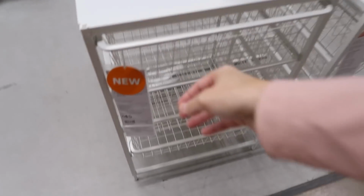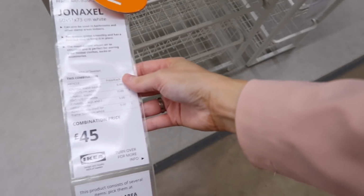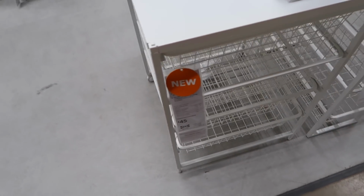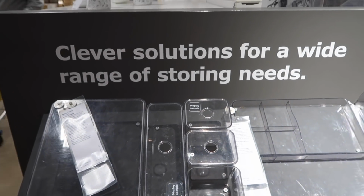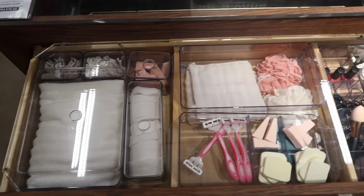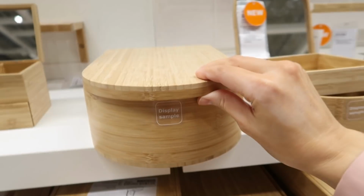In the bathroom section I spotted this, which would be great for storage. It was £45 and they had a smaller one beside it as well. And I also liked all of these little storage solutions. I wish I had a vanity big enough to do this, but I don't, unfortunately. These would probably be great for kitchen storage as well.